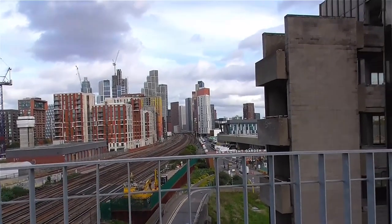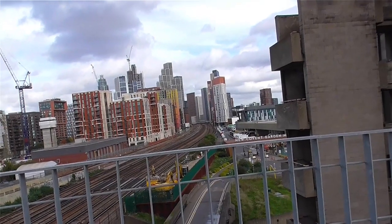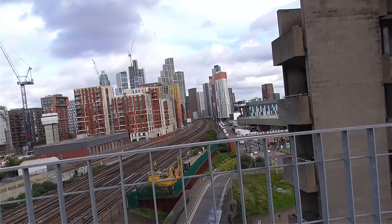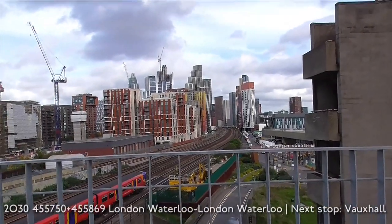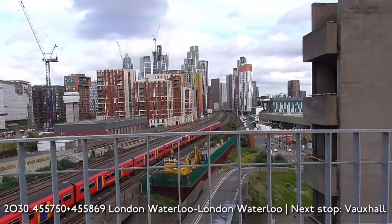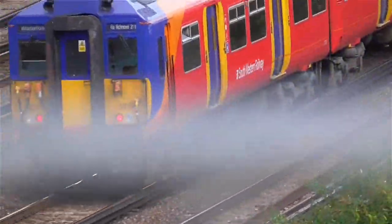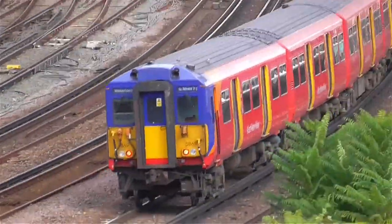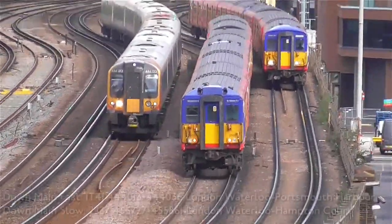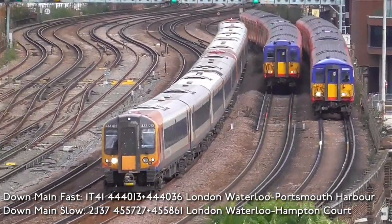As we're probably going to have another race again. This one is going to be between a Hampton Court service and a Portsmouth Harbour service. So I'm rudely interrupted by another loop service operated by 455. 455867. That's thumbnail worthy, isn't it? Oh, for God's sake, another one.